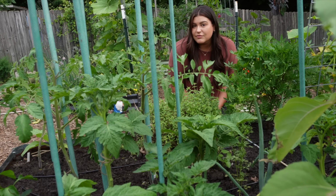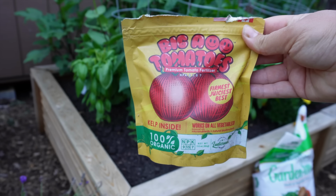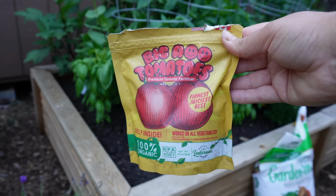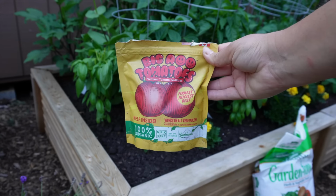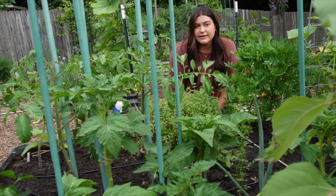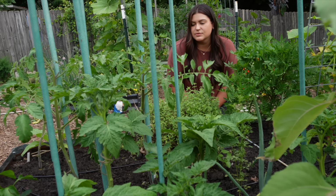For a tomato fertilizer specifically, I really like the brand Big Ass Tomatoes. That's what it's called. It's a really great fertilizer as well. And there's another one called Mater Magic, and I like to use that when I'm planting my tomatoes. I don't necessarily use it after that, but that's another good one as well.